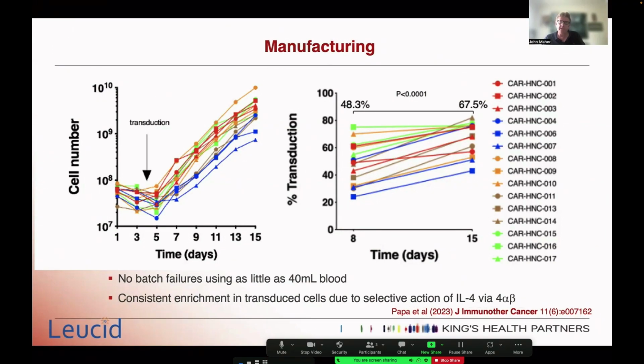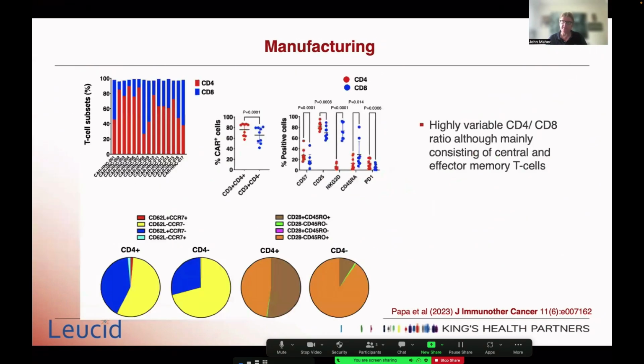You can see the expansion of the T cells on the left of this slide, and you can see the transduction efficiency measured at the midpoint and the end of the 2-week manufacturing process, illustrated graphically on the right. Notice how the percent CAR-positive cells increases when you compare midpoint and endpoint, reflecting the selective advantage that interleukin-4 confers upon the retrovirus transduced T cells. The products that we generate are quite variable, although there is a tendency for these to be CD4 rich, and that may well be an attribute of the IL-4 based expansion process. These products are mainly enriched in central and effector memory T cell subsets.